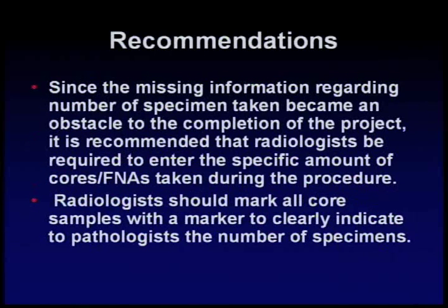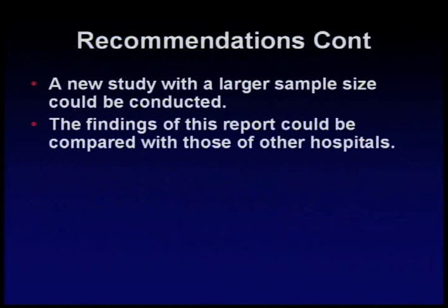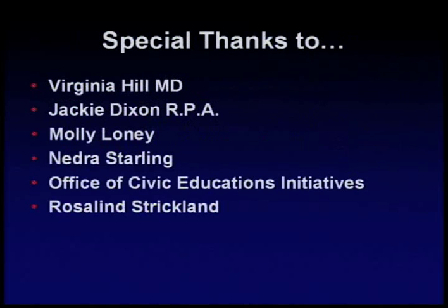Recommendations. Since the missing information regarding number of specimens taken became an obstacle to the accuracy of the project, it is recommended that radiologists be required to enter the specific amount of cores and fine needle aspirations taken during the procedure. Radiologists should mark all core samples with a marker to clearly indicate to pathologists the number of specimens. A new study with a larger sample size should be conducted. The findings of this report could be compared with those of other hospitals.